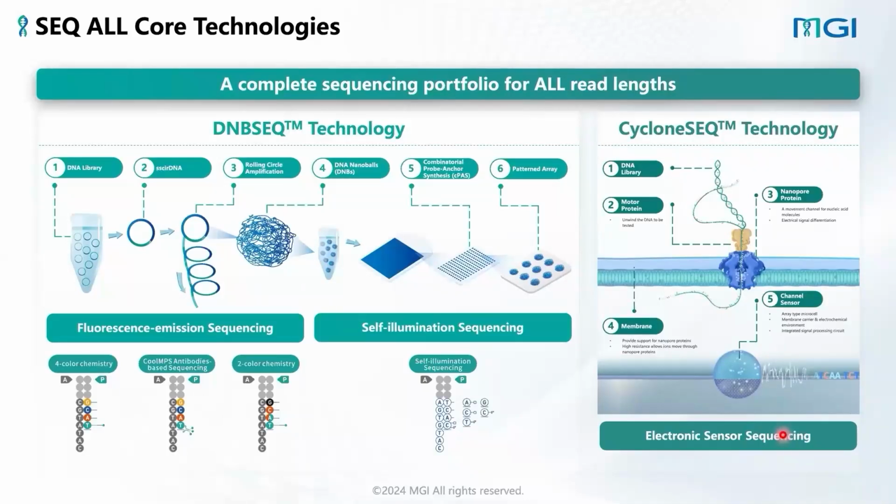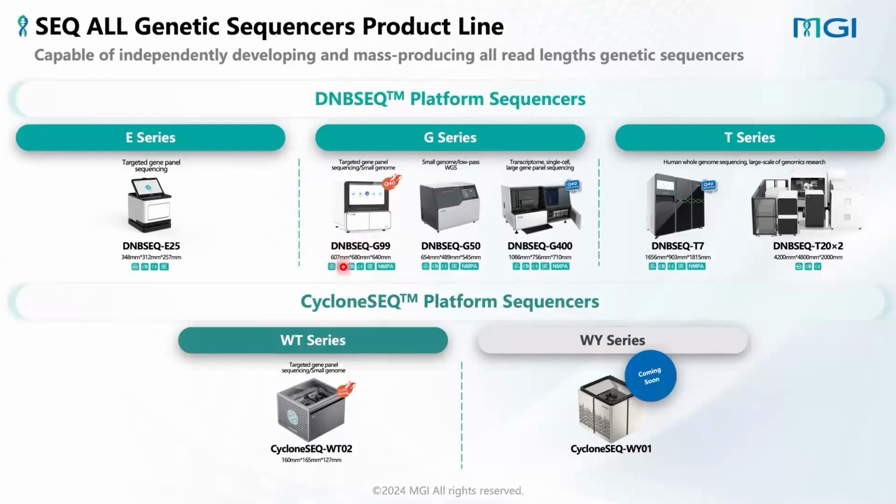I will explain in the G series: the G99 has two slots, so that means you can run one flow cell or two flow cells at a time. This G99 is an ultra-fast platform, because even the paired-end 150 read length flow cell can be sequenced within 12 hours.